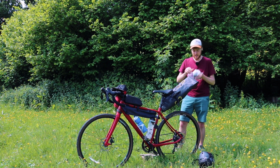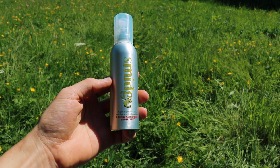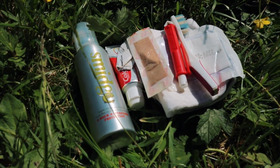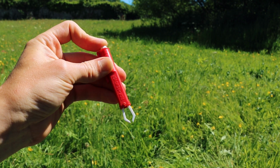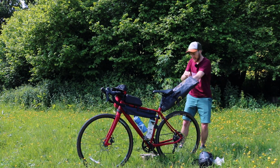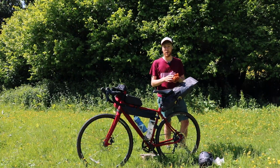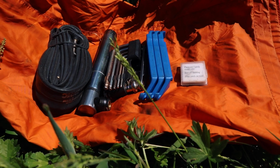And then I've got just a basic first aid. I've got some Smidge spray, which is really handy for ticks and insects. I've also got toilet paper, plasters, toothbrush and toothpaste and tick removers. So that's in there. In here I've got all my tools. So I've got a multi-tool, I've got an inner tube, I've got a pump, I've got tire levers and all those kind of things. Again, it's quite small, but I don't need too much.